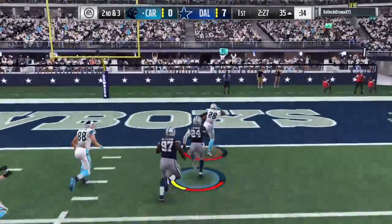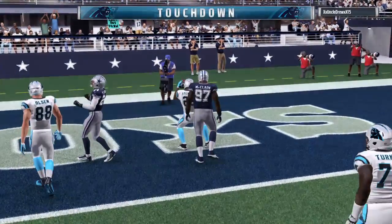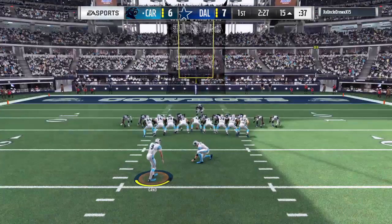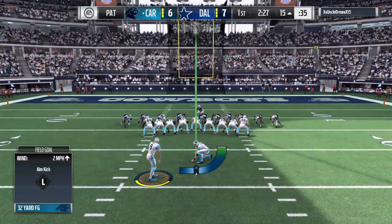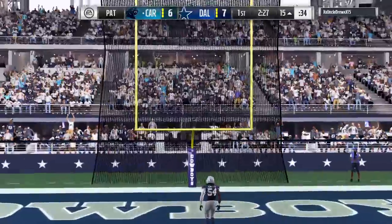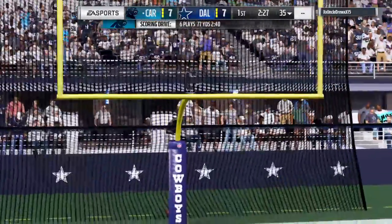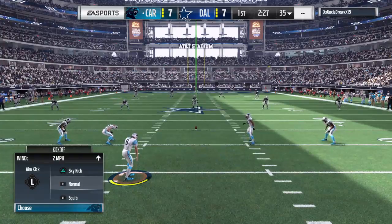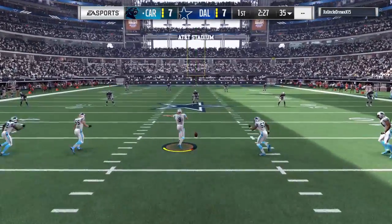There goes Jonathan Stewart. Touchdown, Carolina. Jonathan Stewart, 34 yards. And the Panthers are now an extra point away from tying up this game. And he's got it up and through. So a tie ball game here as the kick's away.